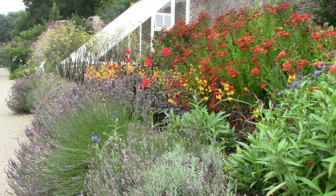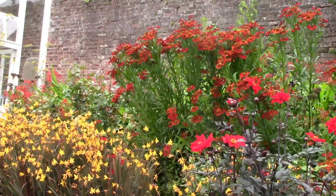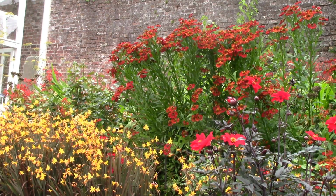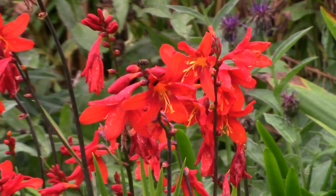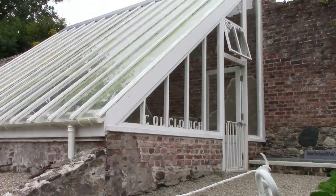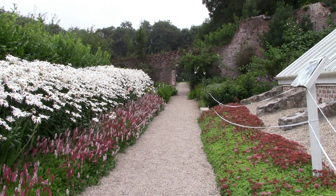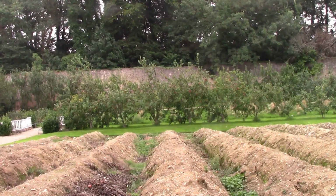This Victorian orangery was restored and was a sub-project all of its own. It was originally used to grow grapes and was where citrus plants were overwintered to protect them from frost. The east of the garden, which we've just walked through, contains ornamental plants. It's divided from the more functional west by that wall there, and we'll just go through it now into the kitchen garden area.